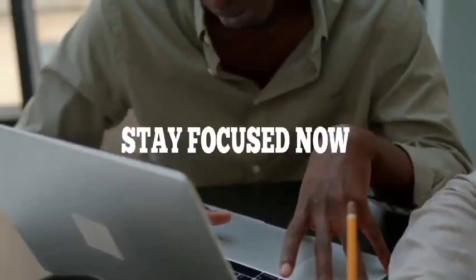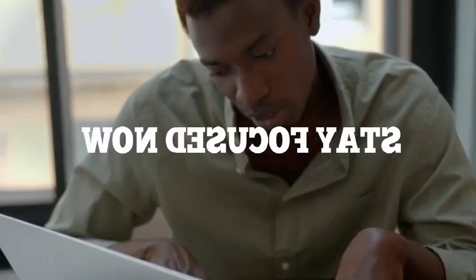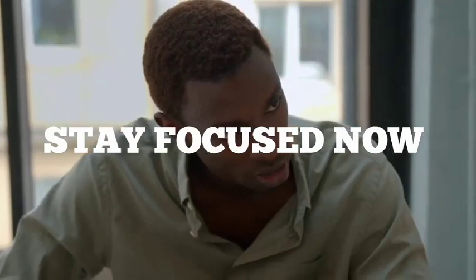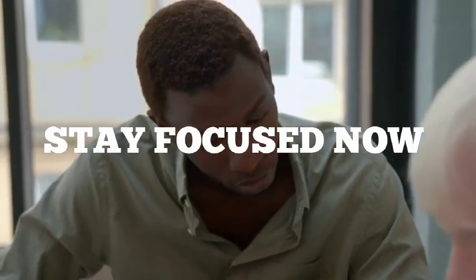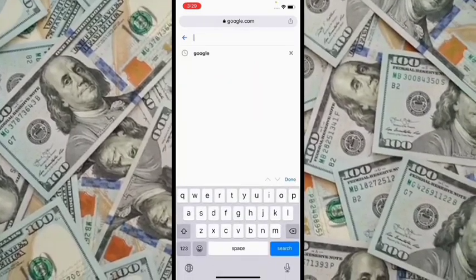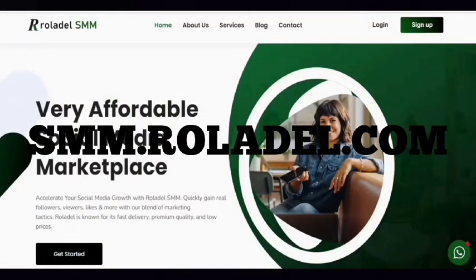Now let's open any browser, be it Google Chrome or Safari, doesn't matter. This method works with any device, a computer, iPhone or Android. Today I'll work with Google Chrome. Open Google Chrome and open Google search. Now we need to type the keyword SMM Roladel here and click the search box.